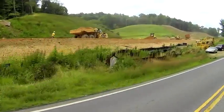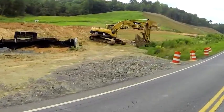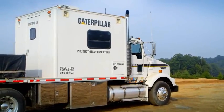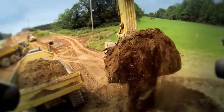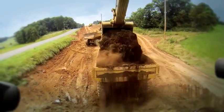In the next episodes of this video, we're going to show you basically from stem to stern what it took to do this job. We brought in the scale truck from Peoria, where we measured the payloads for the machine. We had fuel meters on both excavators. We also used the cycle timer program to capture all the individual cycles for each machine. And we're going to roll this all up for you and develop one heck of a story in the end.